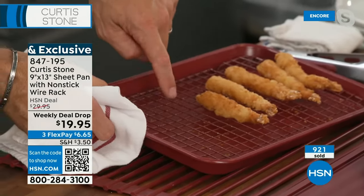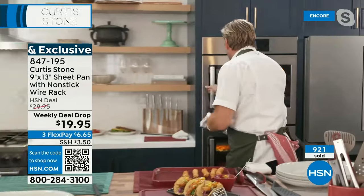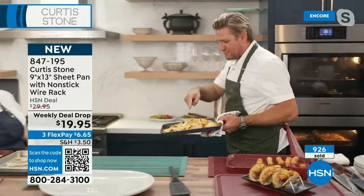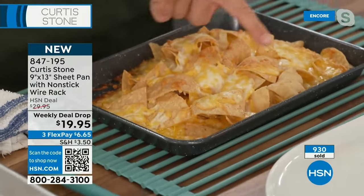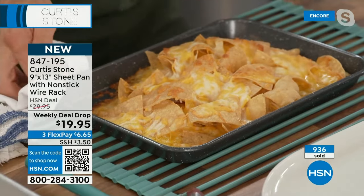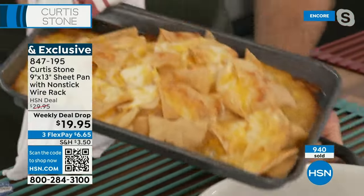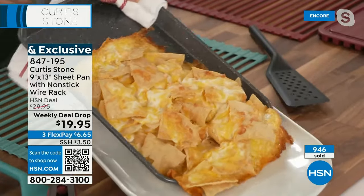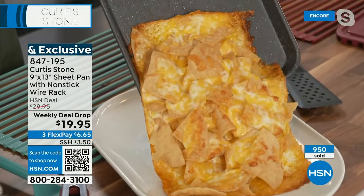Of course, this rack turns it into a brilliant crisper, but it's not the only way you can use the pan. Look, at 400 degrees, I've got my nachos cooking. Look at it buckle, or not. It doesn't buckle, and that's the whole point, right? So I pick this up, check this out. This is nachos. Look at the cheese. Let me just get a good handle on the pan. Look at the cheese, wow.